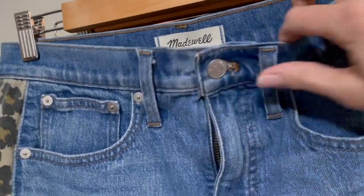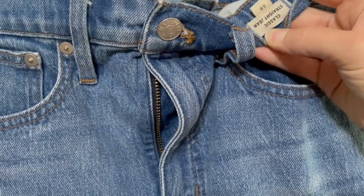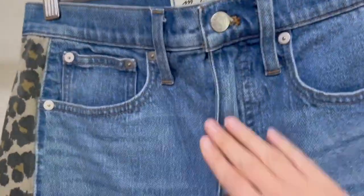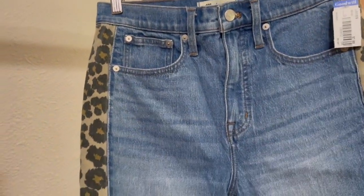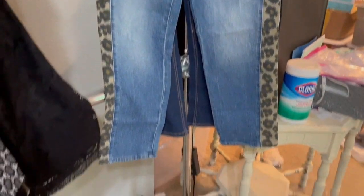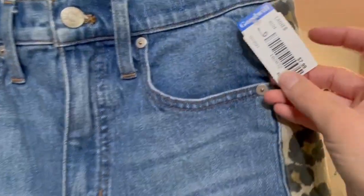So this is a pair of Madewell. I want to say, let's see, it's the classic straight jean, size 28. So a good style, good size. I'm not sure how this animal print stripe is going to go over with these jeans. Animal print was in, I'm not sure if it still is, but hopefully it is, because the straight leg is definitely good and the size is good. I'll show you the whole thing, don't mind the mess behind me, but that's what they look like. And these were only $7.99, so definitely worth taking a chance on.